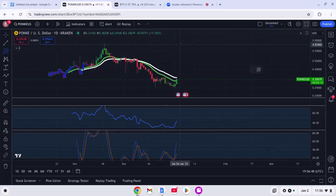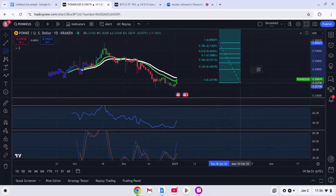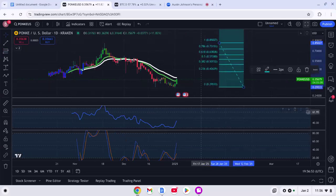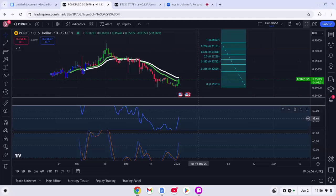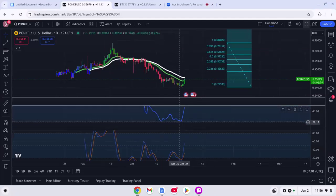And let's just take a Fibonacci from the all-time high, and let's bring it all the way to the low. Okay. You can see right here we have some positive divergence that is formed, which is a very good sign on a daily time frame. So this is a double bottom on the RSI, but what has it done? It's made a lower low on the crypto. So this is bullish.